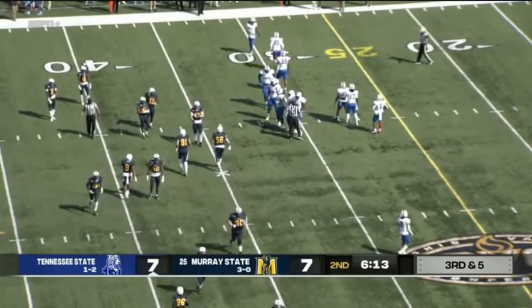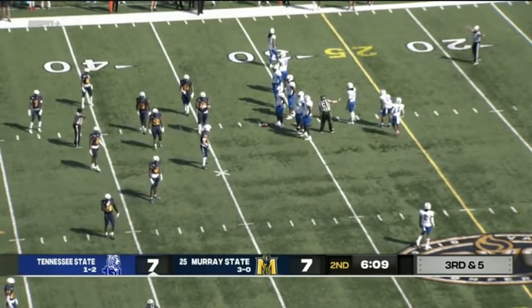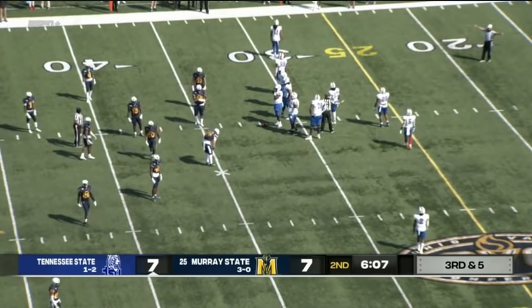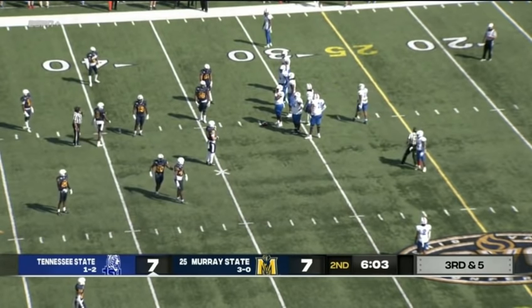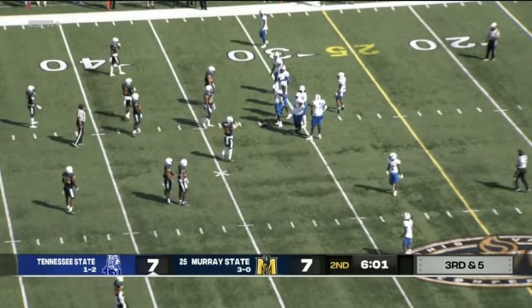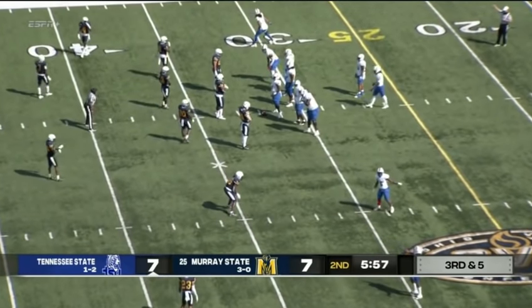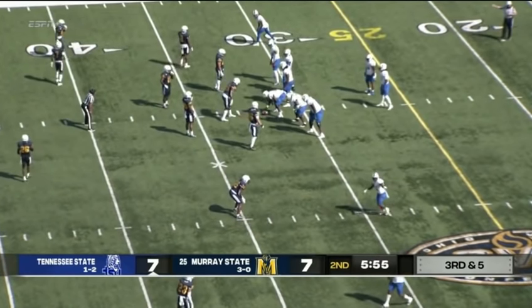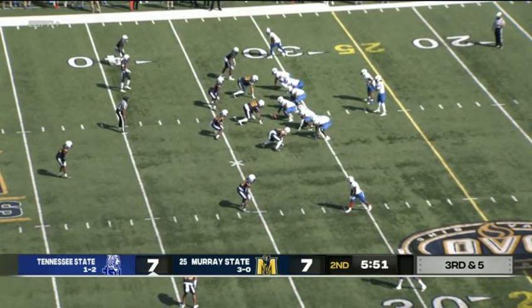Dalton had been dealing with an injury, was on crutches during one of the games, but he's back out there now. With 6:08 to go, Tennessee State facing 3rd and 5 with the ball on their own 32-yard line, trying to convert on third down for the fourth time today. Green has found Thornton 3 times this afternoon on third down, so we'll see if he goes back to him on this one.